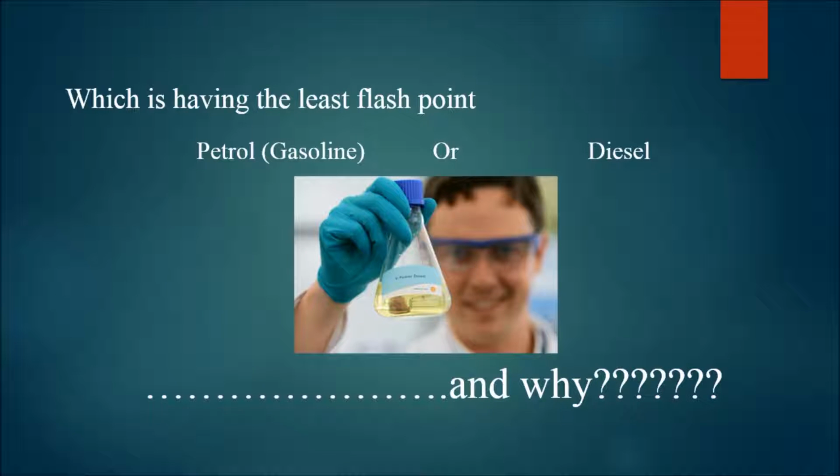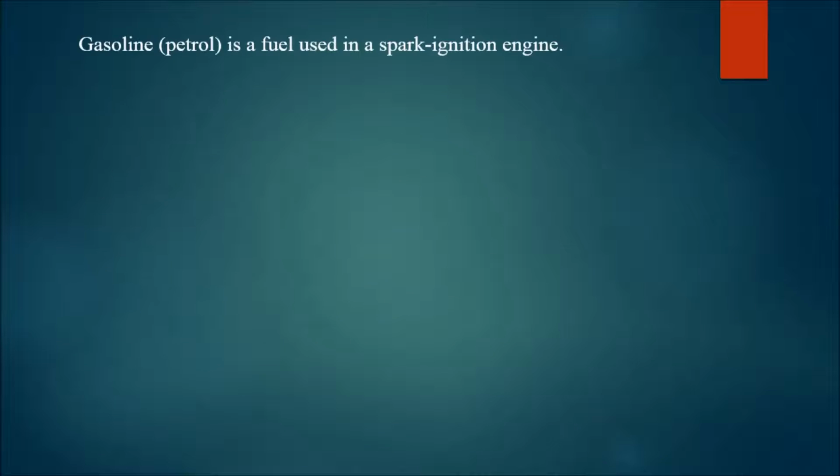So let me tell you first that the flash point of a volatile material is the lowest temperature at which the vapors of that material will ignite, provided there is an ignition source. So let me brief you how and which fuel has the lowest flash point.